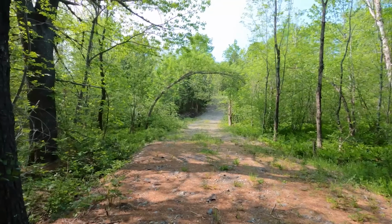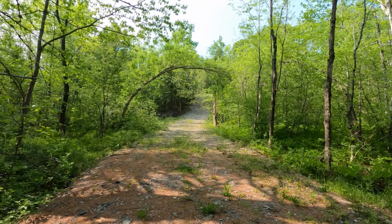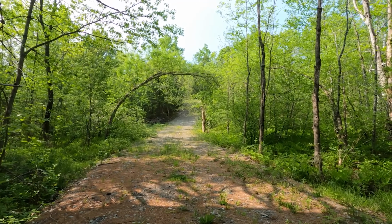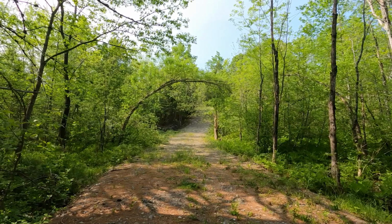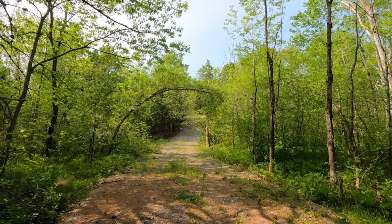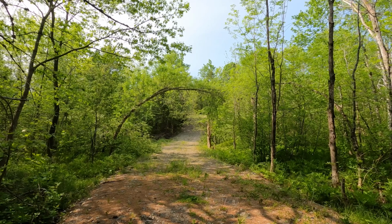So first off, you've got great access. This is a shared gravel road with the folks to the right, and the property I'm selling is to the left. So this would be shared access along this road. There is also another deeded right-of-way at the far end of the property, and if you go to our website, lifestylepropertiesofmaine.com, you'll have access to maps and everything. You can see both the 50-foot deeded right-of-way on the far end of the property, as well as this road highlighted on the map.